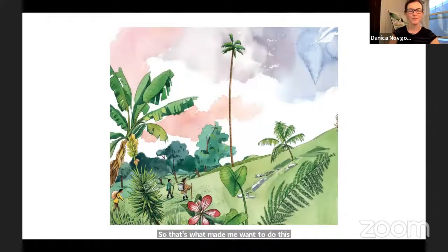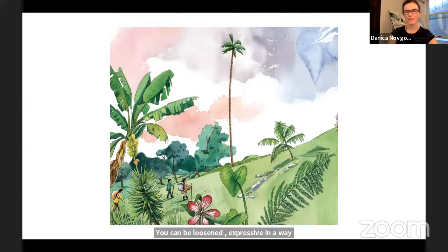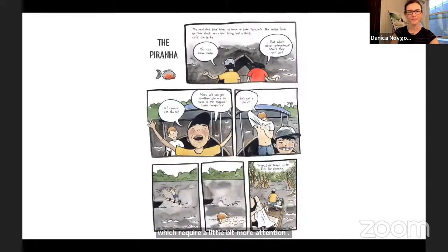And I also just really enjoy drawing landscapes, trees, animals. You can be kind of loose and expressive in a way that I find is a little bit harder to do when I'm drawing people or interiors, which require a little bit more attention to perspective and human-made objects.